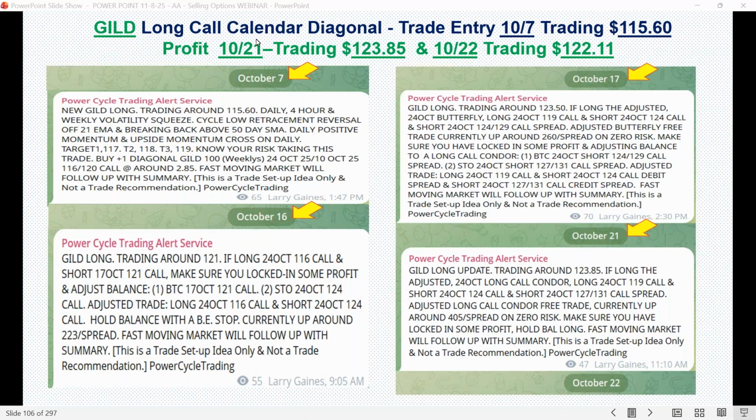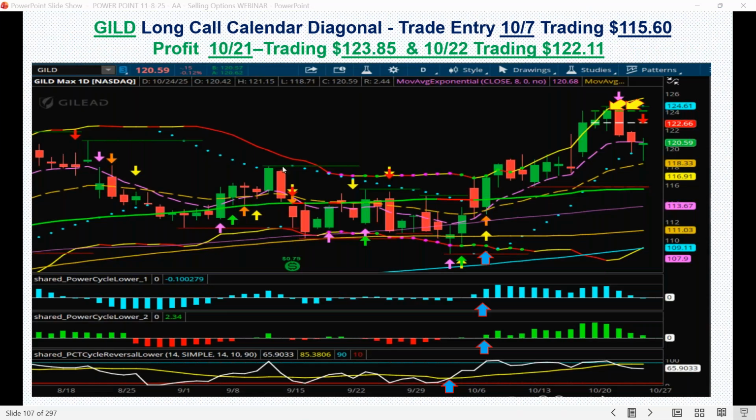Here was another one that was on Gilead. And this was something very similar. We did this starting out with a long calendar diagonal that we then adjusted. This thing was just trending up like crazy. And then we ended up adjusting this and had fantastic profit on this trade. So let me just go through. That's the text that was sent out. And then, like I said, I'm constantly adjusting or updating you on the trade.